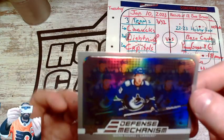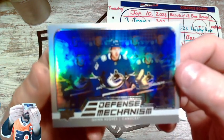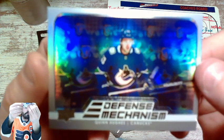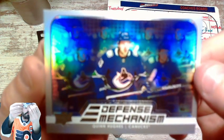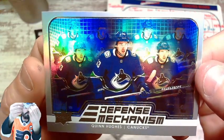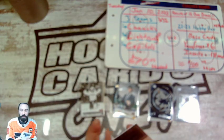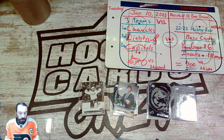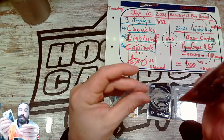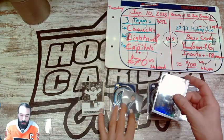Here we have Quinn Hughes, defense mechanism. Let's get that to focus there. Moved it too much. There we go. Defense mechanism. Alrighty. And it looks like that was all the Canucks we pulled. So, what is that? 4.